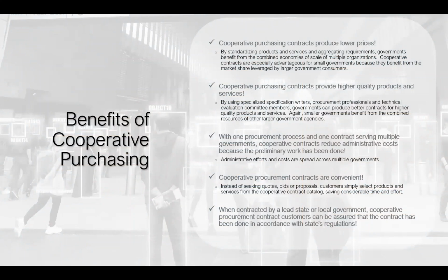This is just a quick sum up of the benefits of cooperative purchasing. At the end of the day, you get lower prices because you're going to be able to see your prices ahead of time. You're not having to go through a bid process, which at the end of the day does cost money. You're going to get higher quality products. We only put best in breed on our contract vehicles, and we really focus on what are the best products and services for our customers. These contracts are very convenient, easy to use, and we have a team that can help you if you need more information on them or need access to which ones you have access to. We can easily look that up for you as well.